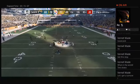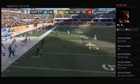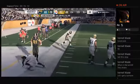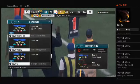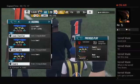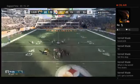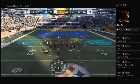Out of the gun, it's Roethlisberger. Looking left side, and he's got a man. That's James. And he's going to be out of bounds, but able to take it inside the 40-yard line. Roethlisberger to his big target, James. All 6-7 of him for a Steeler first down.